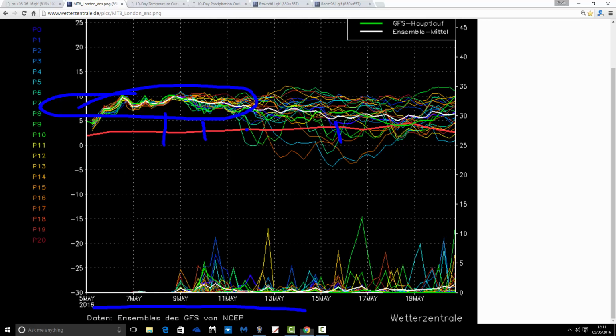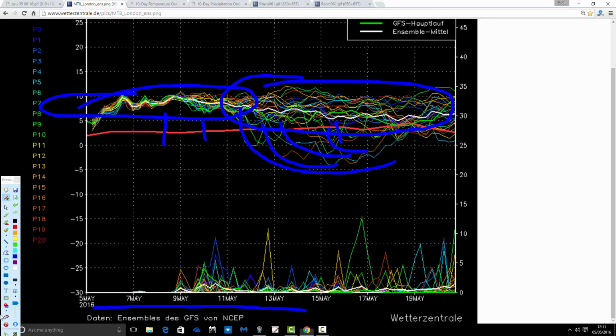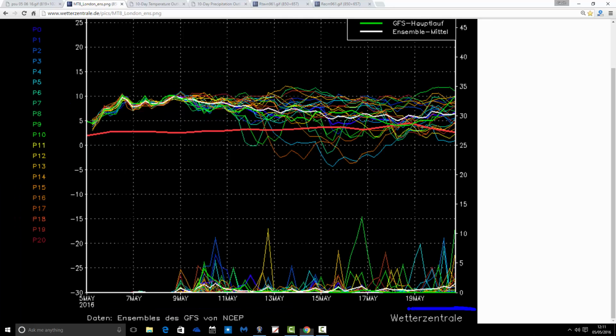After that, we do have some members of the ensemble dropping down towards negative territory, but they are kind of outliers, really. The overall idea is to keep things generally above average going through into the second part of the month, actually. Go right to the end of the ensemble graph, over here. The white line is the trend line of all members of the ensemble, and that generally stays above average throughout, above that thick red line.